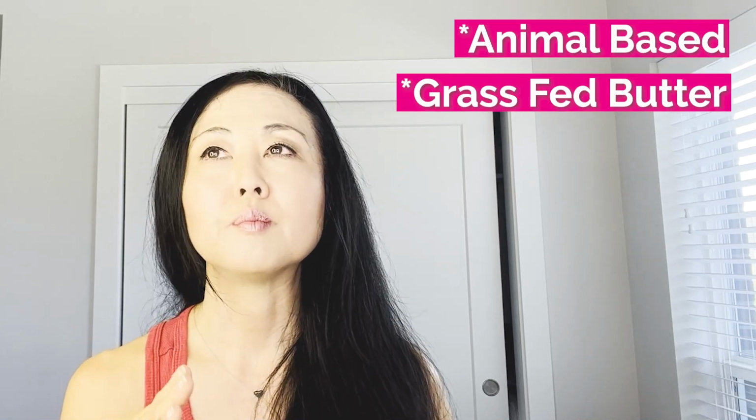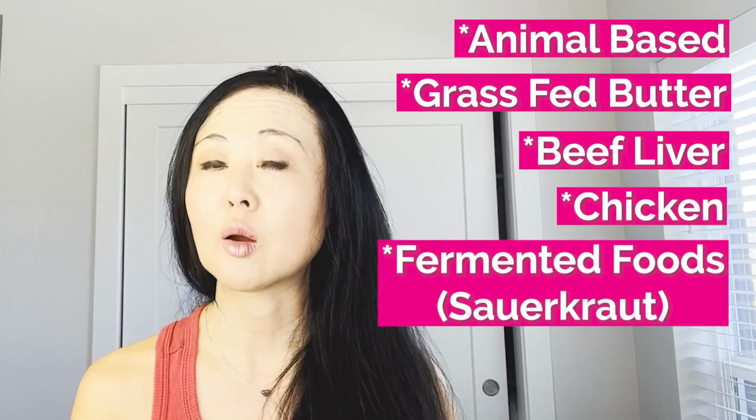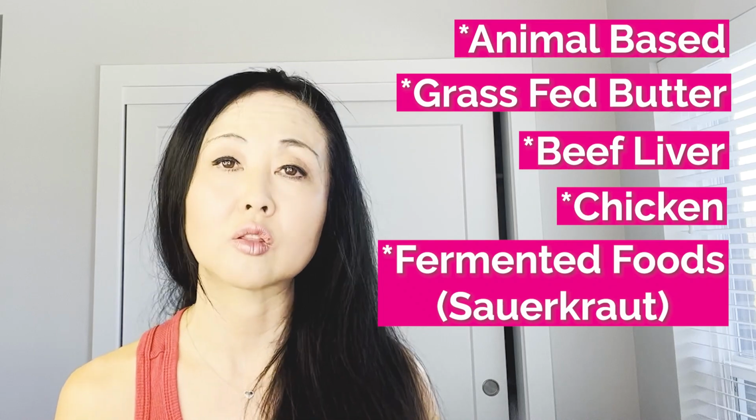Vitamin K2 is higher in mainly animal-based foods such as grass-fed butter, beef liver and chicken, and fermented foods such as sauerkraut. The food that had the highest amount of K2 is natto. Natto is Japanese fermented soybeans.